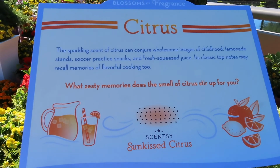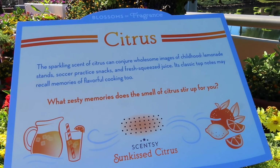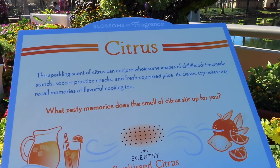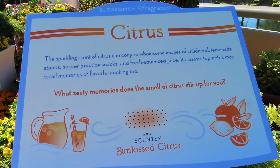So this one is citrus. The sparkling scent of citrus can conjure wholesome images of childhood, lemonade stands, soccer practice snacks, and fresh squeezed juice. Its classic top notes may recall memories of flavorful cooking too. What zesty memories does this smell of citrus stir up for you? Sun-kissed citrus. I think I'm gonna skip this one. My allergy makes the smell of citrus awful. The smell is just the worst for me. But I can do this one.